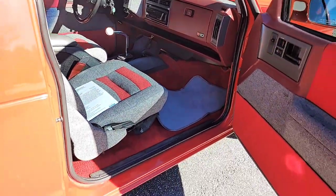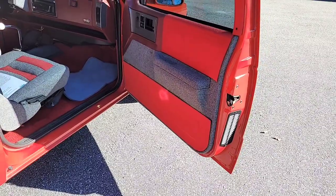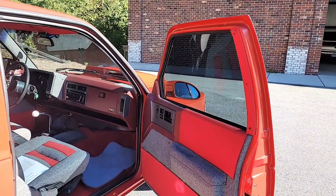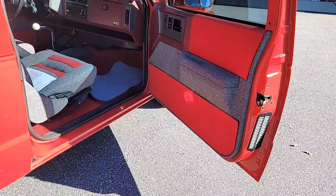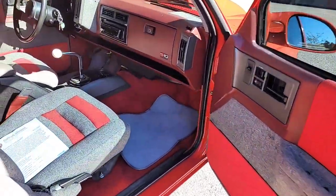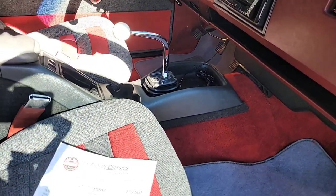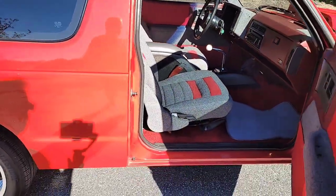You want something ready for the show? Turnkey for those starting out in the hobby with classics, or maybe somebody who's got their baby in the garage and wants something cool that's still got a few years on it, some age, that they can drive around every day, reliable. This is your truck.